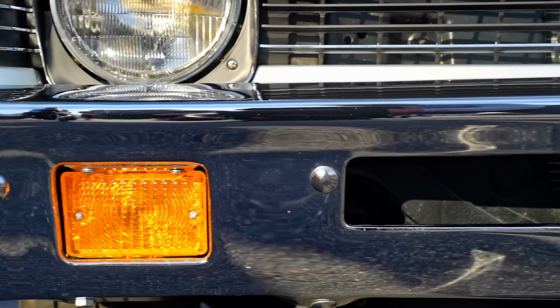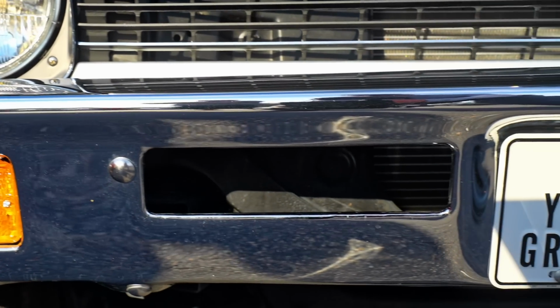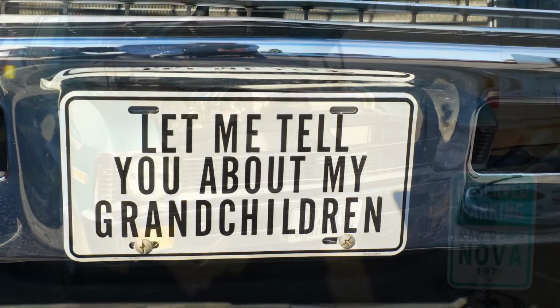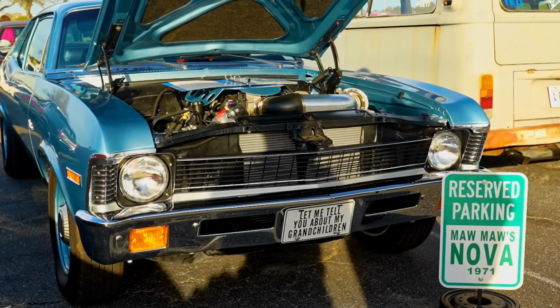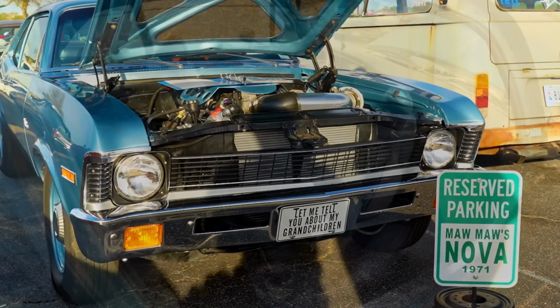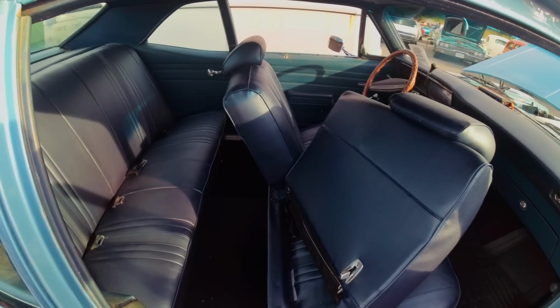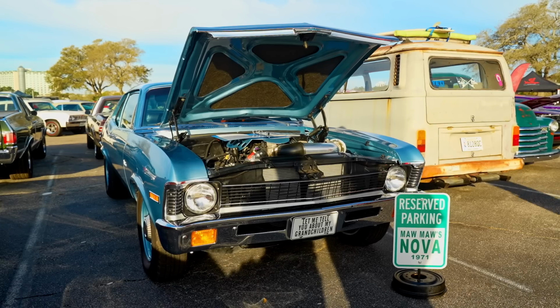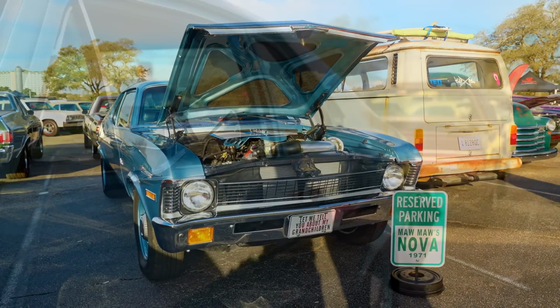My cousin, she's very emotional, very sentimental to the car. She used to ride around in it when she was a young child. She asked for the original plate, and I went on eBay and found one to duplicate it, where I could ride around and tell about my grandchildren. So how many grandchildren did she have? Seven children, five boys and two girls.